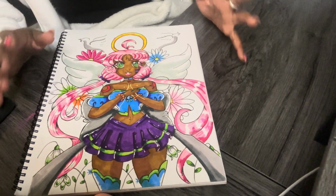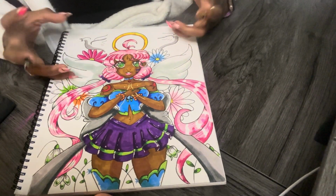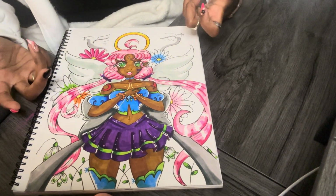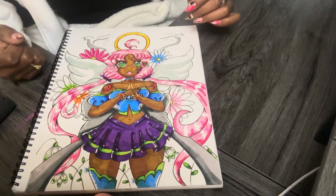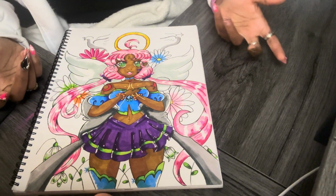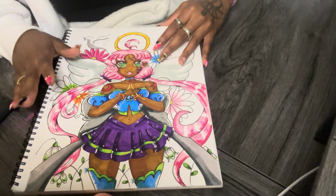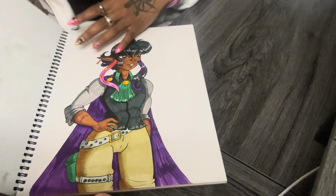I just love the colors and how bright they are, and it started my marker obsession. So now I have so many markers from different places. Like I have Ohuhus, I have Blicks, I have Master's Touch that I got a long time ago, just that kind of stuff. So I am a marker girly now.